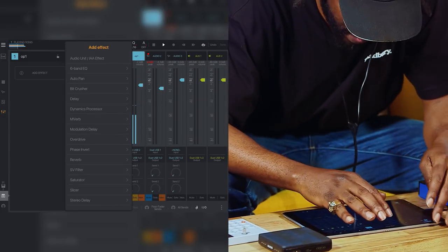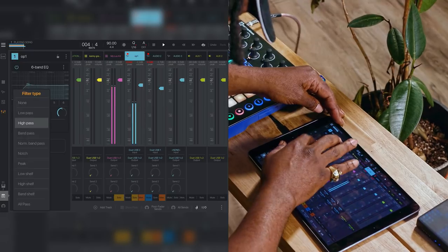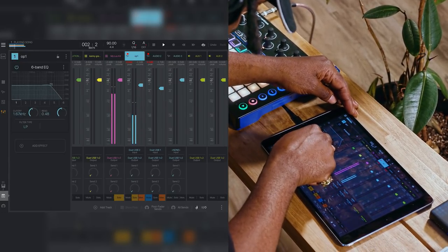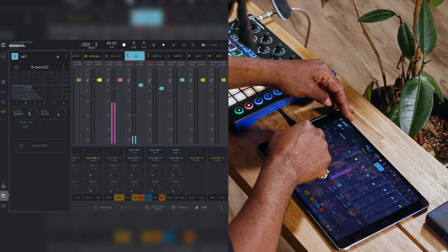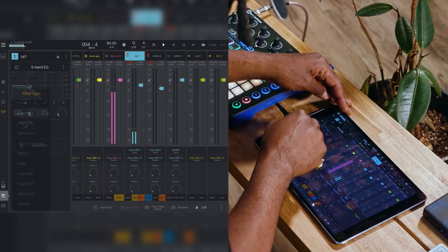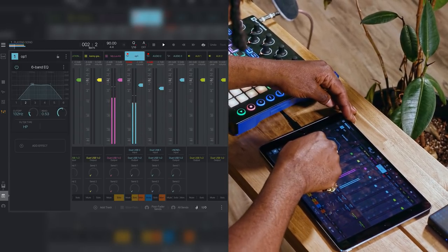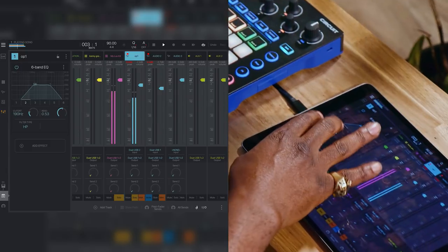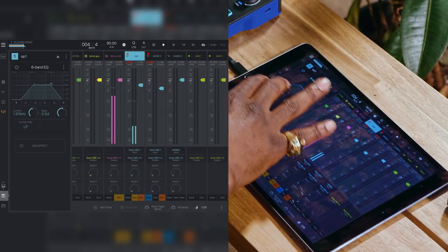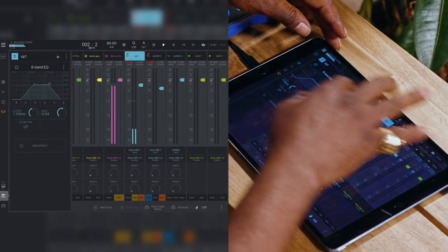Add some effects to that. High pass, no, let's put a low pass. I put a low pass and then I'll put a high pass. I like to mix a bit as I go just to make it a little easier for the mixer so they kind of know exactly how I like things.